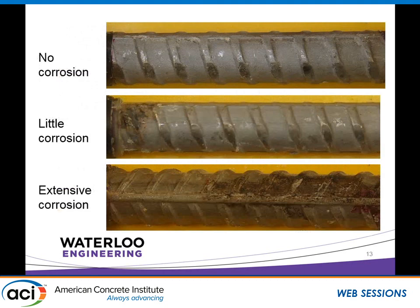And to give you an idea of what our ranking was, this is a 2304 without any observable corrosion. This is the same alloy at a different test, and you can see what we describe as a little corrosion. And this is a 316LN, which has got a massive amount of corrosion on it.